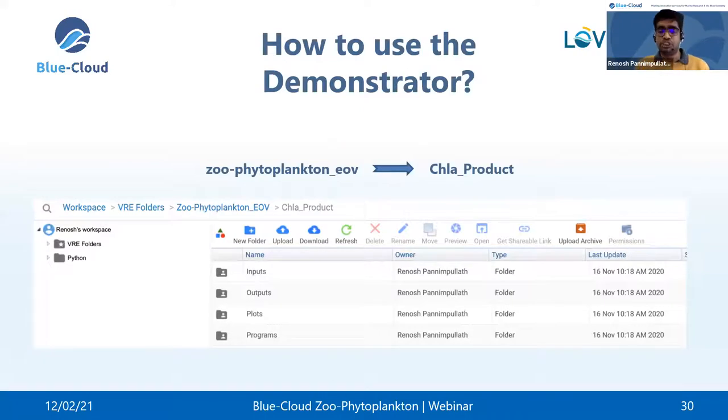Okay, then how to use this demonstrator? This phytoplankton EOV demonstrator is available in the Blue Cloud virtual research environment with a shared folder called the chlorophyll A product. This chlorophyll A product consists of four different folders: inputs, outputs, plots, and programs. Inputs mainly consist of monthly averaged ocean color remote sensing reflectances, PAR, sea level anomaly, and the physical data for the year of 2018.